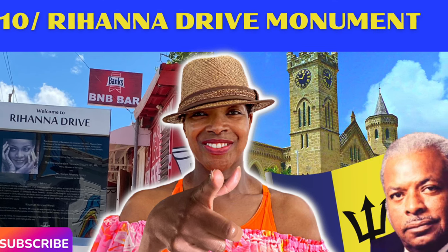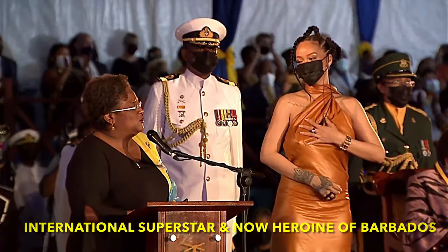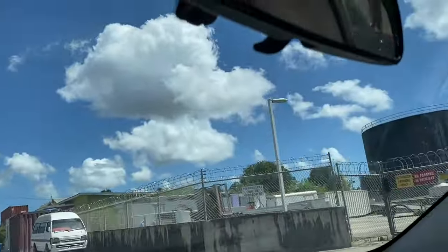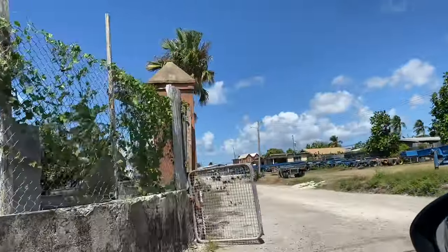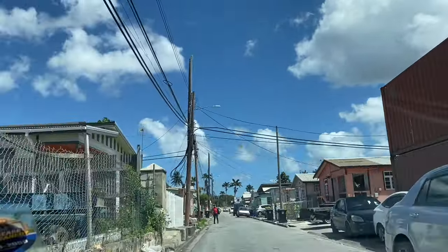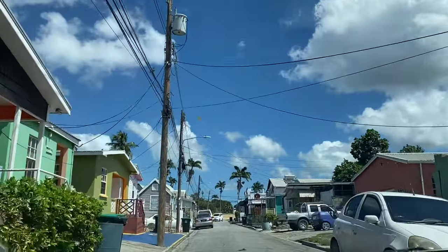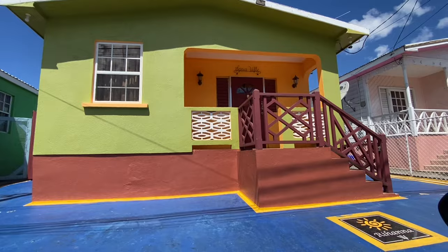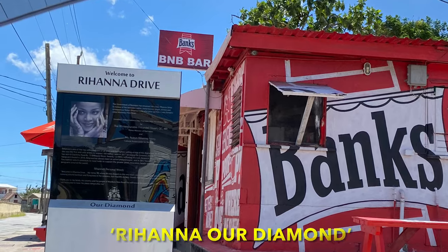The final landmark is the childhood home of the Right Excellent Robyn Rihanna Fenty. So this is Rihanna Drive. This is what she grew up with. This is her street, at the back of the cricket ground. This is West River. This is where she grew up. That's the convenience store. And this is where she comes to see her friends and her old neighbours whenever she's on the island. There it is, on the left. This one here. Who was bestowed the honour of National Hero on November the 30th, 2021, during the ceremony to officially declare Barbados a republic.